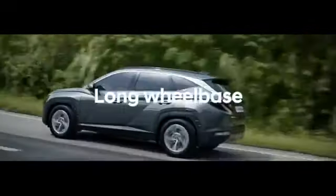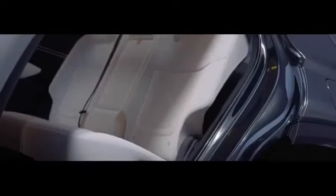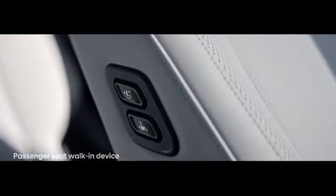The all-new Hyundai TUCSON's long wheelbase makes room for an elegant, spacious cabin. Experience lounge-like comfort with second-row seats that offer reclining and folding flexibility. Need more space? Simply use the walk-in function switch to open up more legroom.